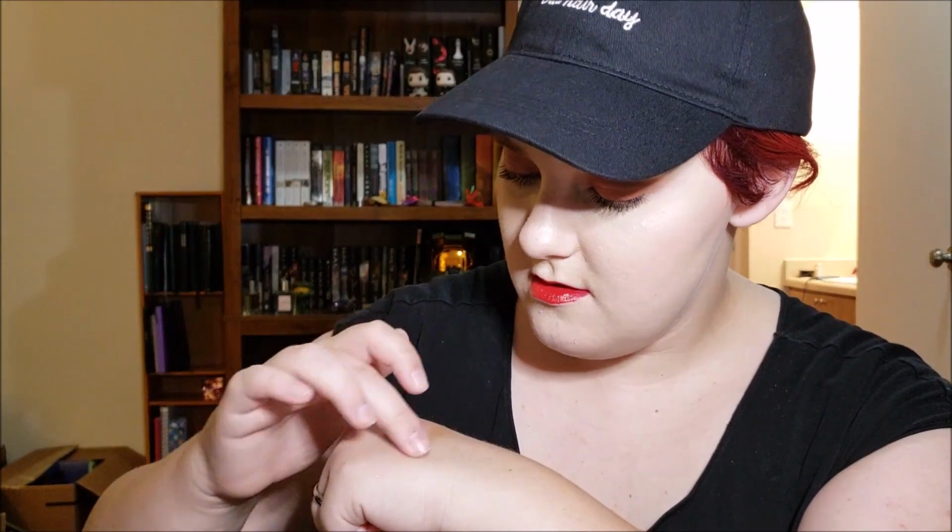It's really kind of subtle for a glitter foil shadow that I'm used to. Most foil shadows, I would put ColourPop in the range of foil shadows, are a lot more pigmented than this one, but it is really pretty.